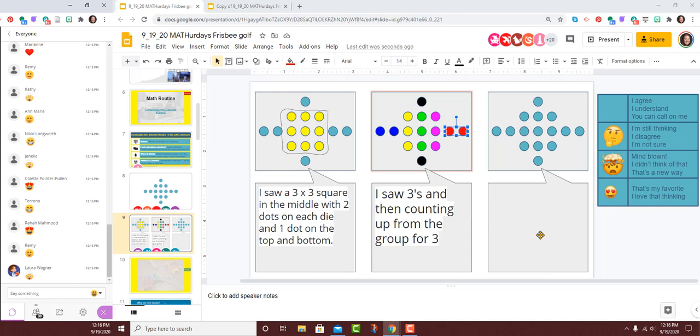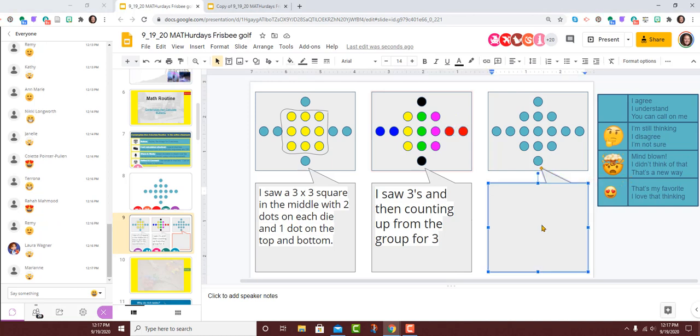She saw the 3 yellow as a 3, but then she recognized that there are 3 groups of 3. And then there's 1 on top and 1 in the bottom. And there are 2 on the left of the yellow and 2 on the left of the purple. Wonderful. Thank you so much for rephrasing that. I thought that captured it really, really well. And you used color in that rephrasing, which was great.